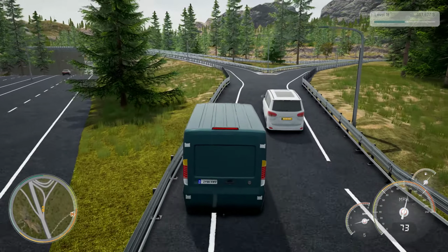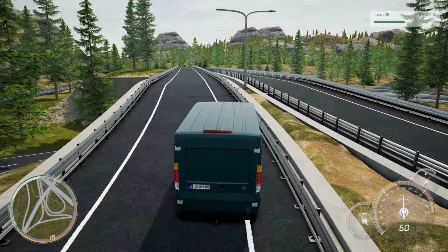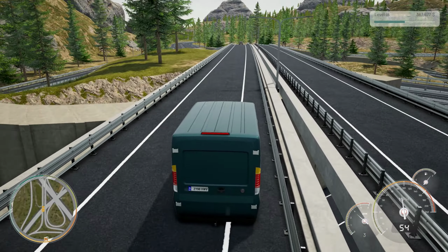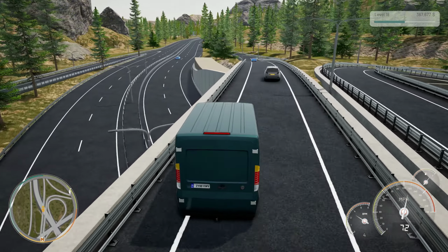I hate when people are on this exit ramp with me, or on ramp with me. This is too small. Get out of the way.